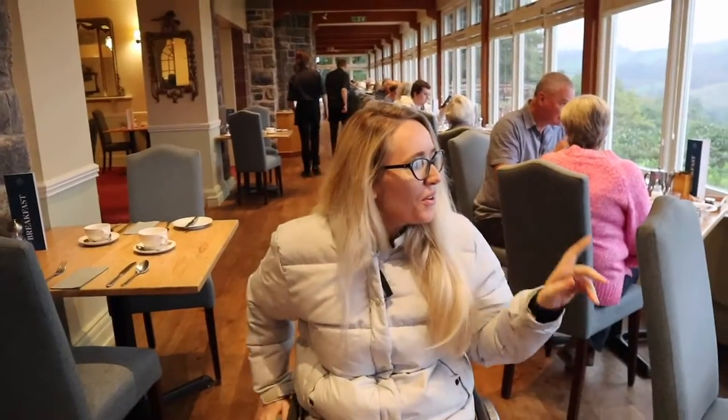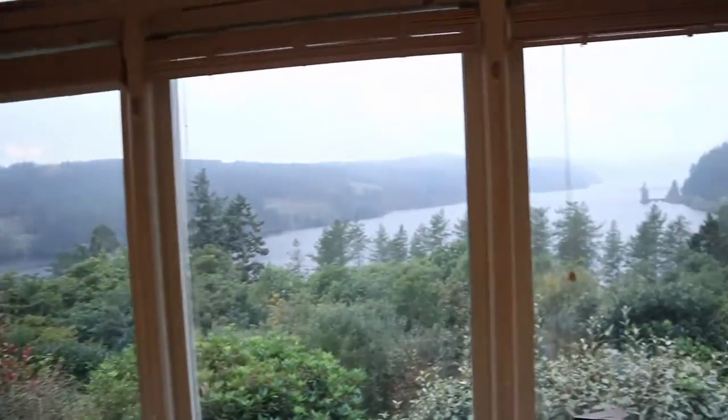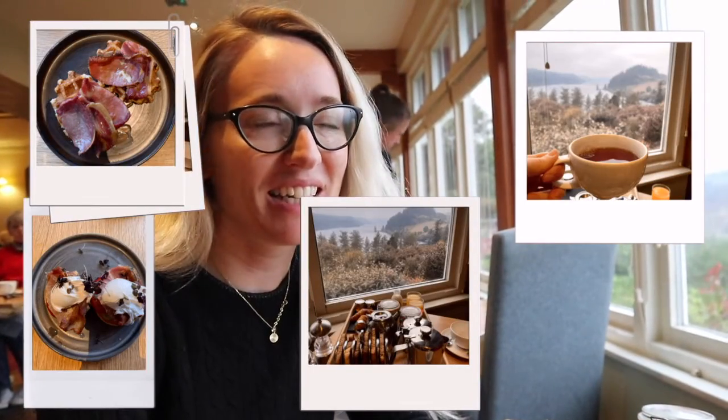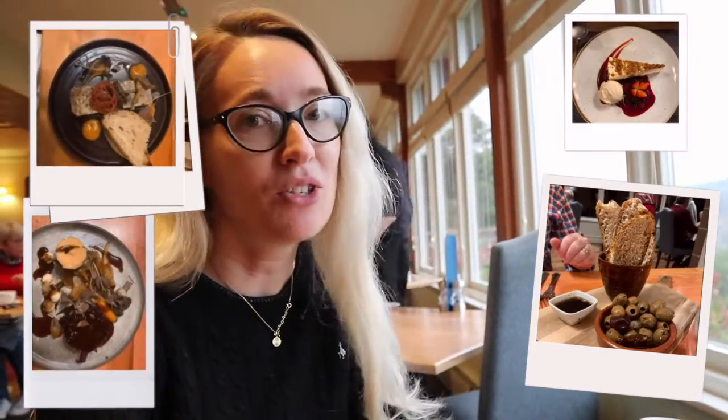Look at this with the view this morning. We're here in Lake Vyrnwy, which is absolutely stunning. I'm just waiting for my full Welsh breakfast. I feel like we have eaten our way around Wales. Honestly, we have both really enjoyed our time here. Food has been lovely, the people have been so lovely as well, and the things that we have seen and experienced here have been really, really great.